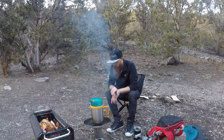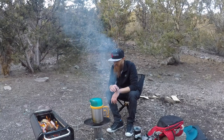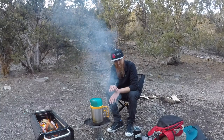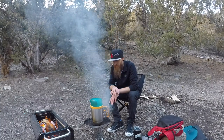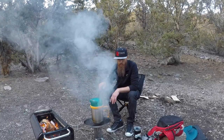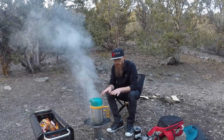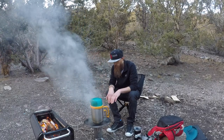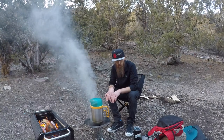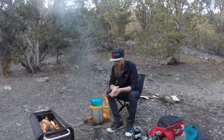So what I'm finding with this is if you get a little bit thicker sticks, they'll last longer, obviously. The denser and drier, as much as you can find, you won't have to replace it as often. But like I said, you gotta constantly keep feeding this thing, so it does take quite some time, but it works and it's gonna be a great addition to the vehicle bug out kit, and the fact that it can charge your batteries too. I mean, this is cool.